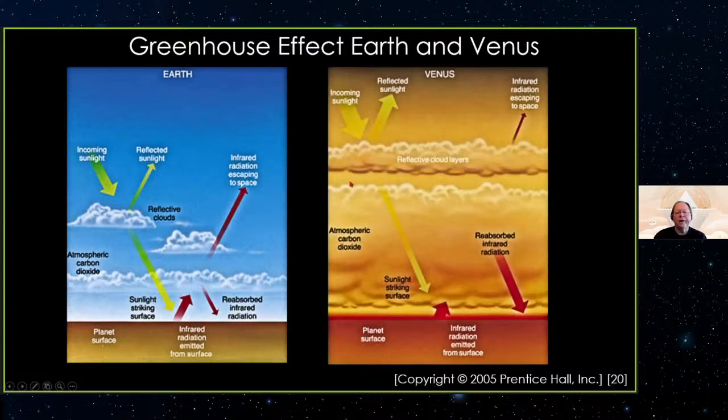On Venus, it's very different. We have reflective rays of the sun coming in and striking the clouds and getting reflected back. What does make it back down to the surface does not get reflected back. It's contained at the surface, and then it is reabsorbed as infrared radiation, which has a tendency to heat the surface. So you can see here we have our clouds. Our clouds on Earth do have carbon dioxide, but they also have water vapor. On Venus, it's mainly carbon dioxide. The sun is striking the surface and gets reflected back to the surface of Venus and is basically reabsorbed. The other thing we have in these clouds, of course, is sulfuric acid, which is very corrosive.